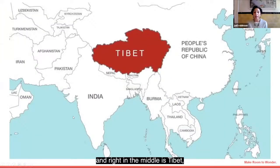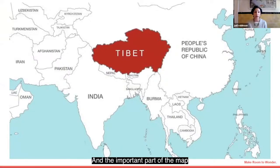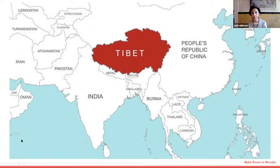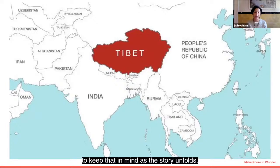Let's look at a map of Asia, and right in the middle is Tibet, probably bigger than most of you may have thought. The important part of the map that I would like to point out is India to the south and China pretty much surrounding Tibet. Buddhism started in India in 500 BC and 100 years later found its way into becoming a practice within Tibet, through the trade route, also through royal marriages. Tibet was part of China until 1912, when Tibet gained its independence. So important for us to keep that in mind as the story unfolds.